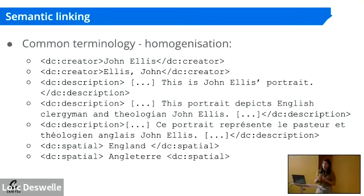Also, metadata may come in different languages. They may be either in descriptions or in more specific fields, such as the DC spatial, the metadata field that captures spatial information about the item.